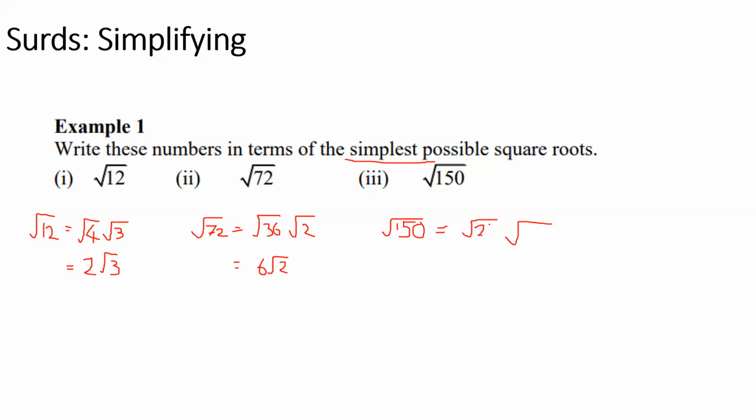And so I'm going to have root 25 and root 6. 6 times 25 makes 150. Root 25 is 5, and so therefore this is 5 root 6.